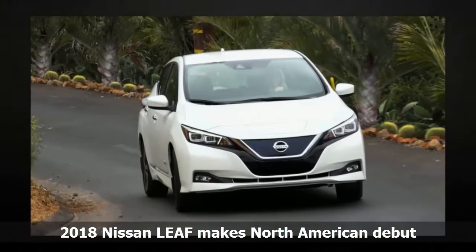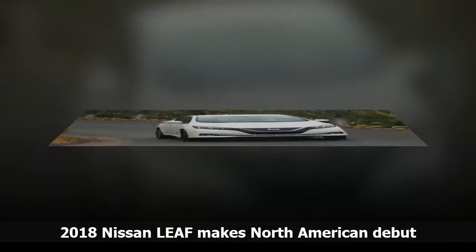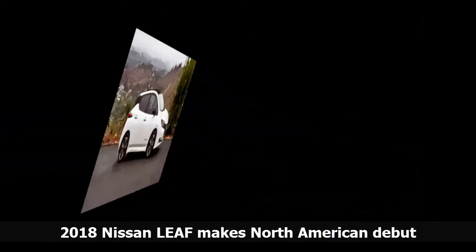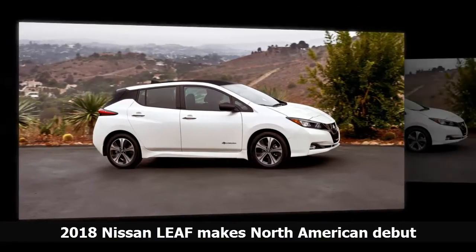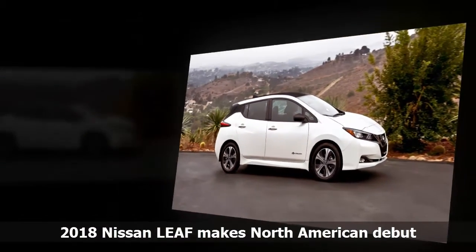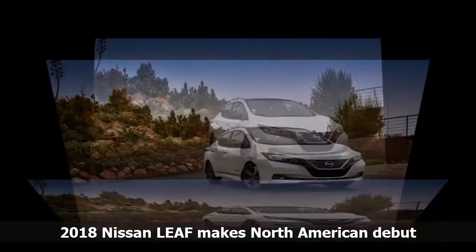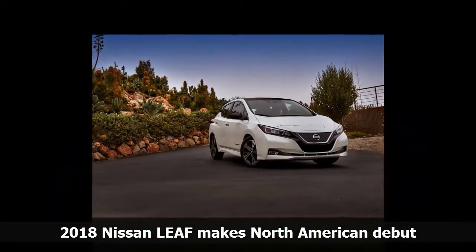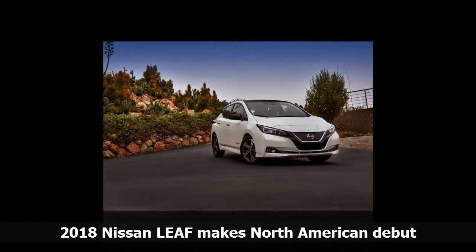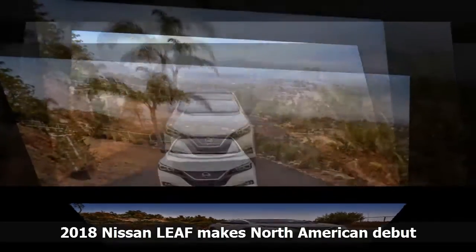The LEAF's revolutionary e-pedal technology transforms the driving experience. It lets drivers start, accelerate, decelerate and stop by increasing or decreasing the pressure applied to the accelerator. When the accelerator is fully released, regenerative and friction brakes are applied automatically, bringing the car to a complete stop. The car holds its position, even on uphill slopes, until the accelerator is pressed again. The reactiveness of e-pedal helps maximize driving pleasure.